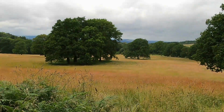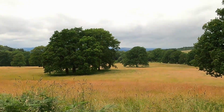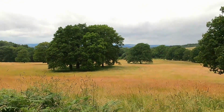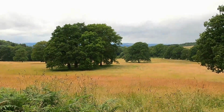Okay, wind gets up as soon as I switch the camera on. We're driving to Harley's Smokehouse, which doesn't open till 3, and we saw there was a cafe open, and we pulled into Hagley Park, which is the gardens for Hagley Hall. We've had to pay 10 quid to get in here, but check this view out. Apparently you can see the Welsh mountains on a clear day.